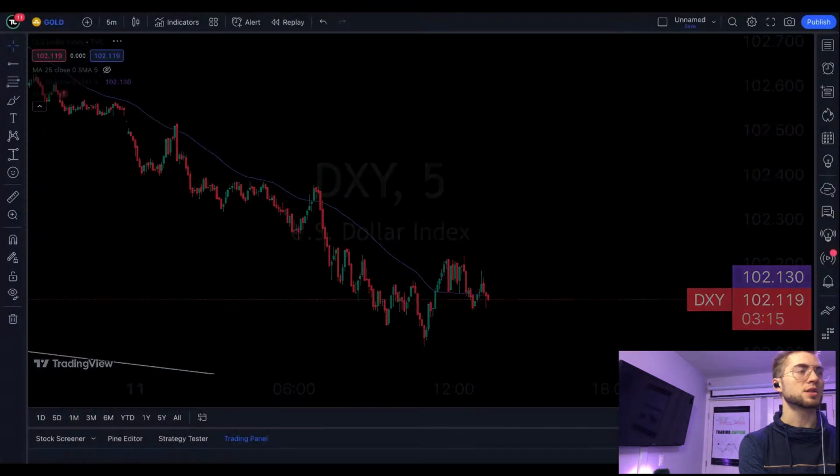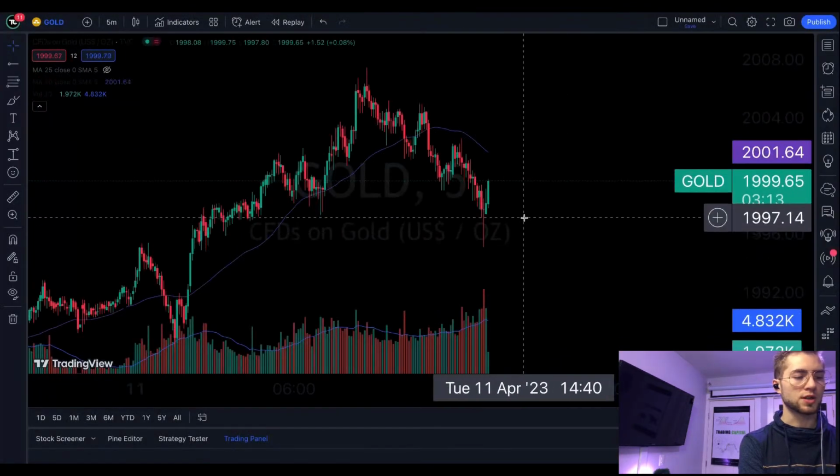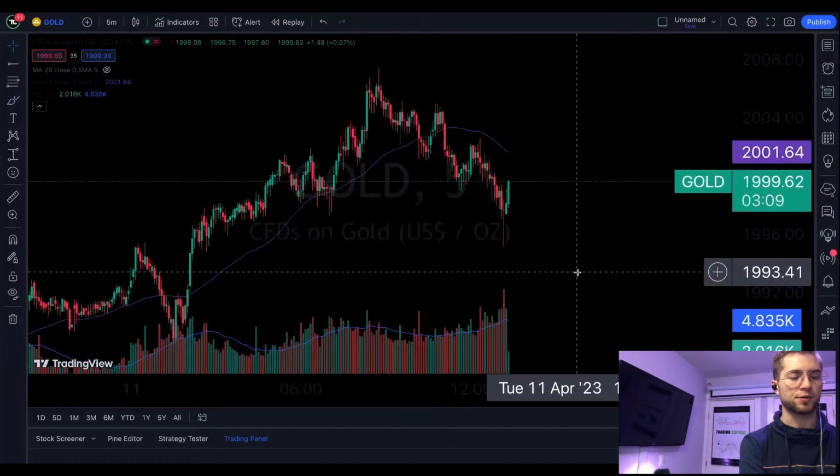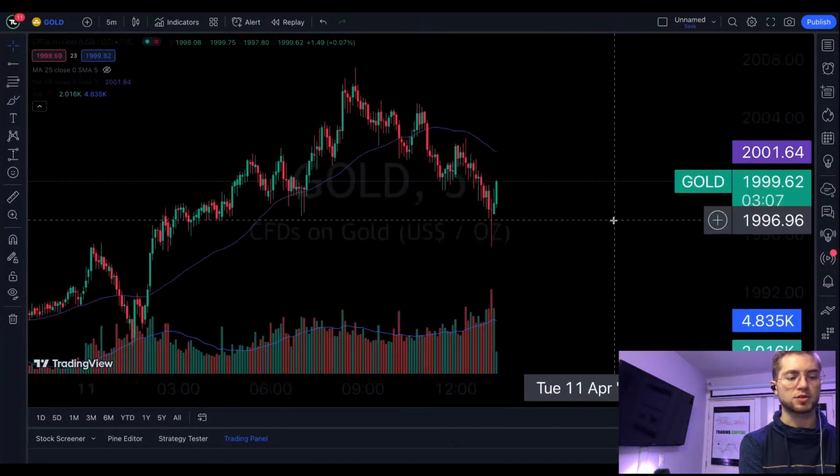It's interesting to see gold's actually catching a little bit of a bid here. It did take a sell-off, but it's now rebounding off of the lows. Still under 2,000, so we'll have to see there.